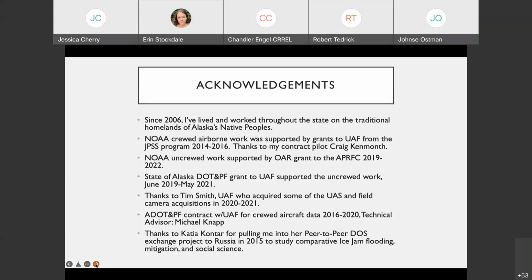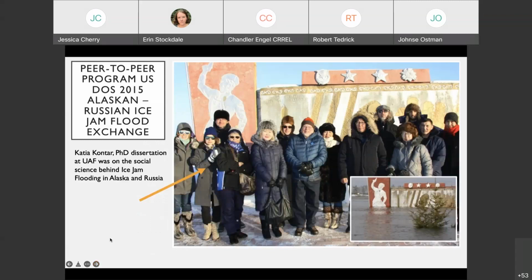I also want to point out thanks to Katya Kantar for pulling me into her peer-to-peer Department of State exchange project to Russia in 2015 to study comparative ice jam flooding mitigation and social science. It was a very cool project. My colleague Ed Plum was also on this trip, and he's in this picture. Katya is shown here on the left, and she actually did her PhD dissertation at UAF on the social science behind ice jam flooding in Alaska and Russia. Very interesting work. She's gone on in a policy career.